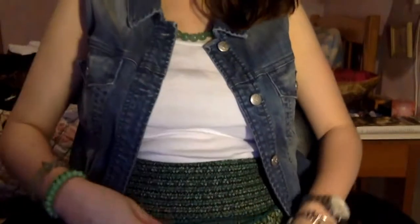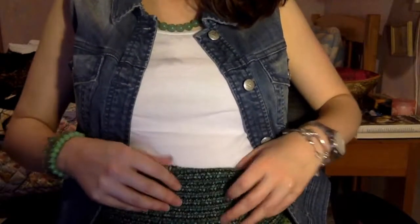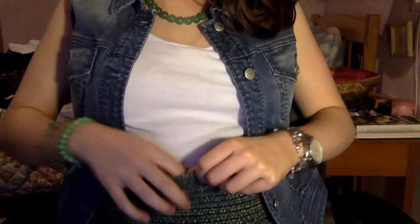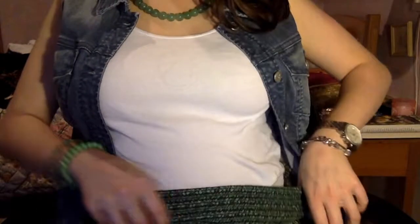So yeah, anyway, I wore this green high-waisted skirt today. It kind of rolls up a little bit. And then I wore it with a white tank top and a vest. I kind of hate how this shirt rolls up too. It's a pain in the ass. It clenches my waist a little bit, but whatever. I don't really care. I'm taking it off.